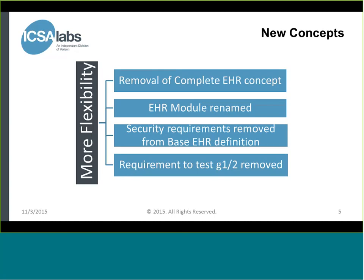They've removed the security requirements from the base EHR definition, and instead they're going to be dependent upon testing other criteria. So what that means is, for example, if you were testing the demographics criterion, you must also test criteria D1 through 7. And that's something that we'll get into a little more detail once Kevin is talking to you about those privacy and security requirements.